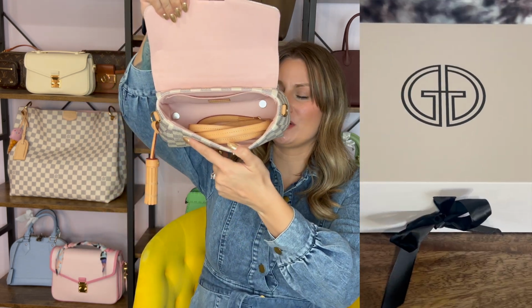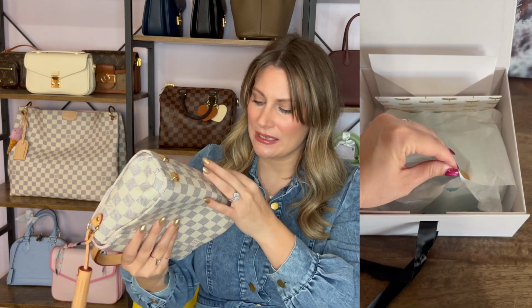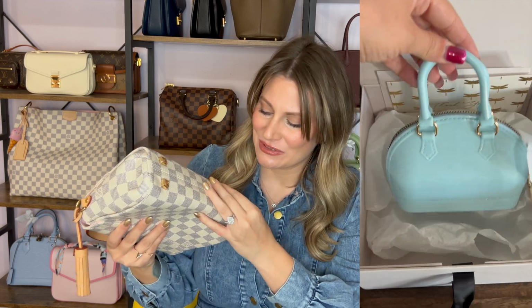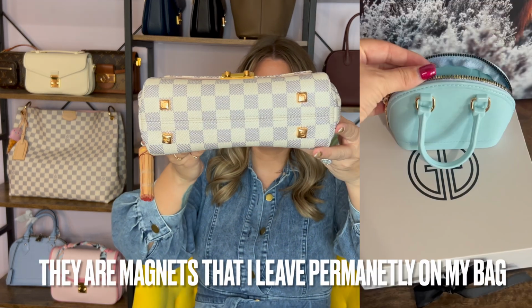I find that the darker it is, the less I worry about it and the less I stress about it. As far as the interior goes, it has this beautiful rose ballerine interior, and I do have little handbag feet on my bag. I got these from the Gals Guide shop, and I really like them. They are permanently on my bag.